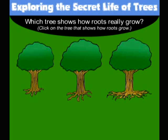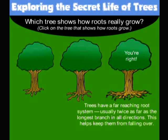Which tree shows how roots really grow? Click on the tree that shows. You're right. Trees have a far-reaching root system, usually twice as far as the longest branch in all directions. This helps keep them from falling over.